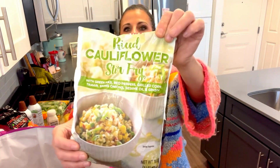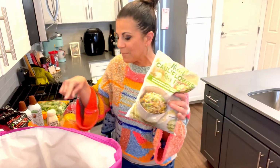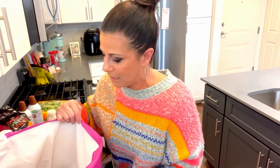But I'm gonna use this. I absolutely love this product. It's a riced cauliflower stir fry. So it's not just cauliflower that resembles rice, but it's got some peas, sesame oil, onion, grilled onion, red pepper, tamari sauce, onions. And so it's just a nice little combo. And I don't mind a little veg in my stuffed pepper. So super, super easy meal. And again, stay tuned for that video.